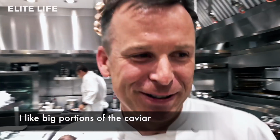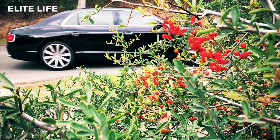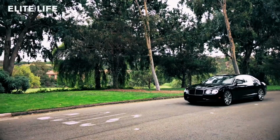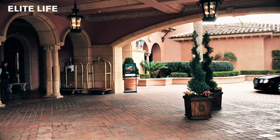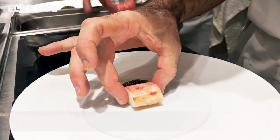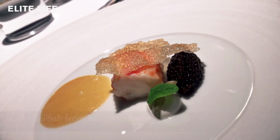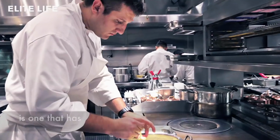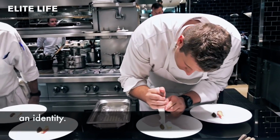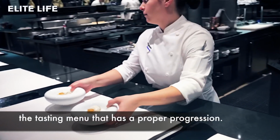I like big portions of the caviar. Welcome to the Grand Del Mar. The butter-poached Alaskan king crab featuring golden nose-toucher caviar from Northern California, the shellfish beurre blanc, and lebni. The definition of an exceptional restaurant is one that has an identity. I think we really focus on a tasting menu that has the proper progression.